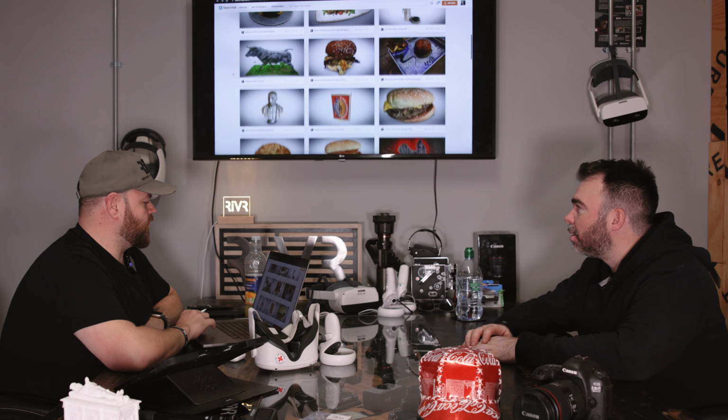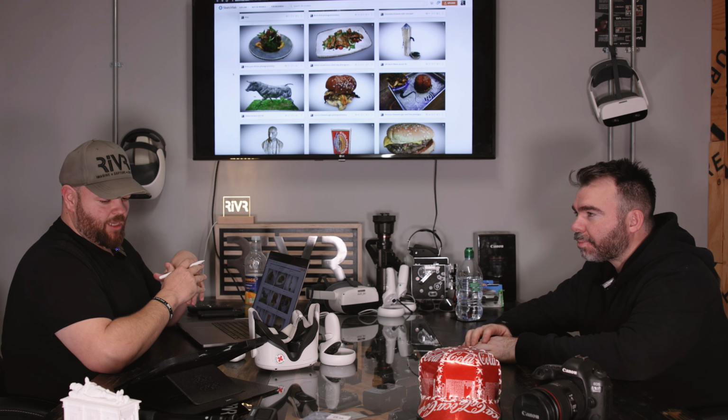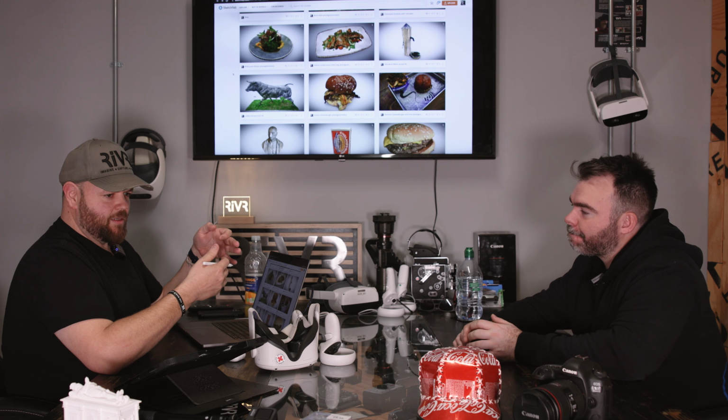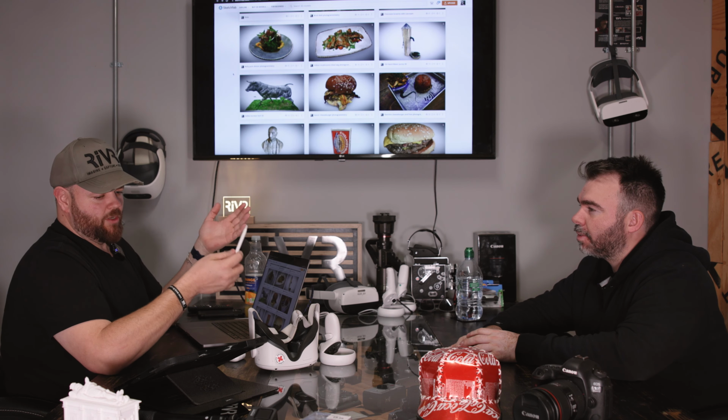is scanning. What is RiVR? Okay. Because that's kind of important in brief. Yeah, we've got the RiVR sign here and we're at the RiVR studio in the UK. RiVR make virtual reality training, mainly for the blue light services all around the world.